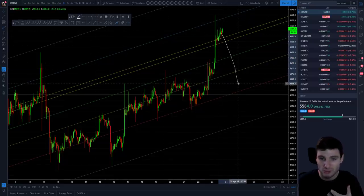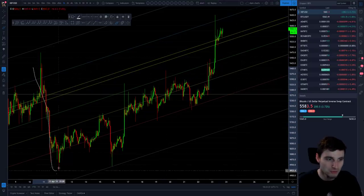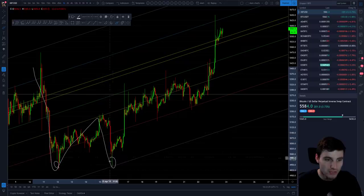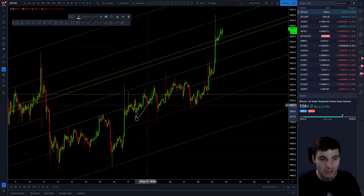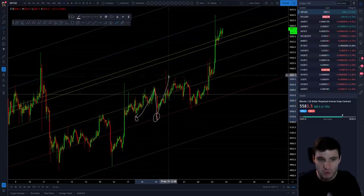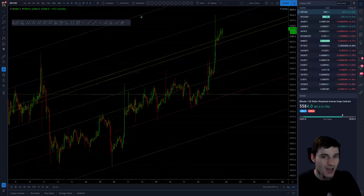So whenever we get a pullback, they're bought up relatively quickly. You see this really big drawdown, it gets bought up quite quickly. Sorry, I'm looking for the wrong definition here. When you get a pullback, every dip is getting bought up quite quickly for the next move upwards. So that is definitely a metric to look at. We're above the 618 right now. These are bullish signs.